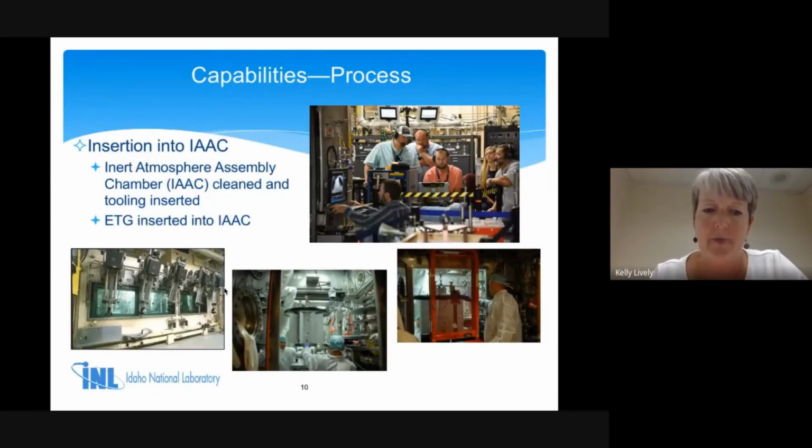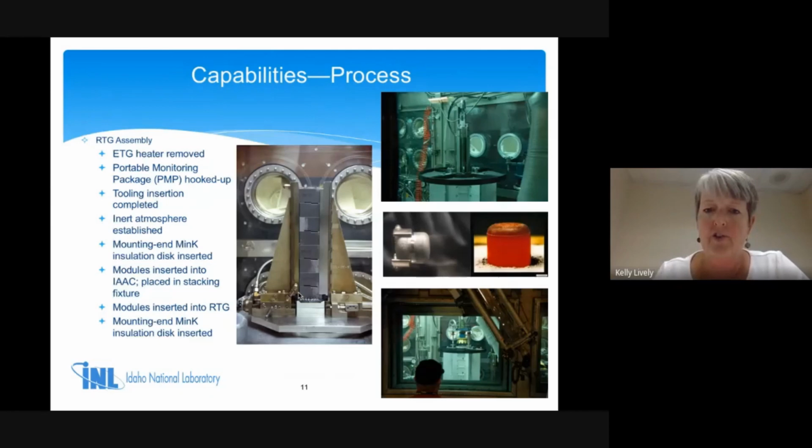It takes us about 3 days to flood it with argon, and then we stack and insert those general purpose heat sources into the central cavity of the power system, and that's what you see in this picture. This is the fueled stack of 8 general purpose heat sources, and here it's being inserted into the central cavity. Again, just showing the fuel clads that are contained for each of them in each of these 8 modules.